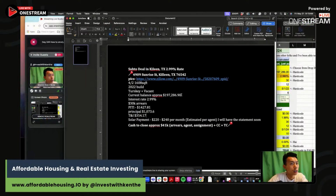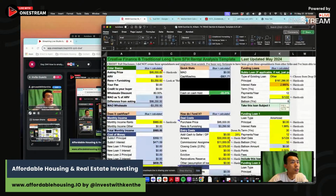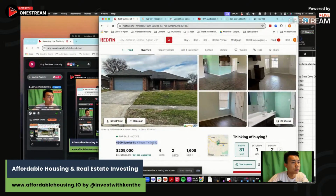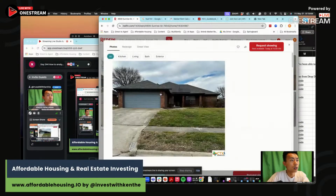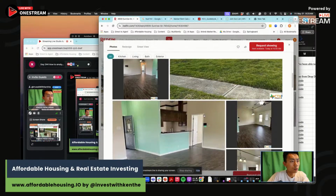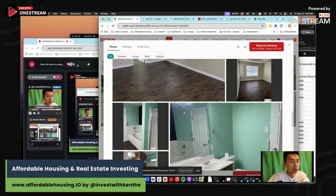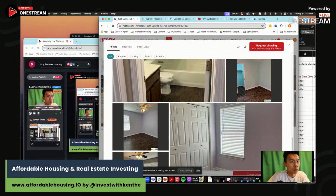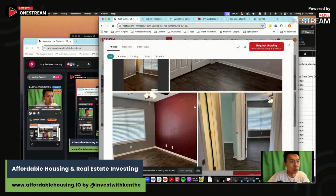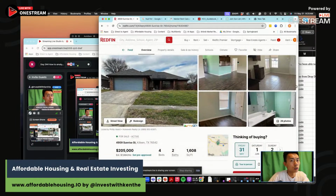All right, so let's see what's going on with this property. Let's see if we can pull this up on Redfin. All right, so listed for purchase price for $205. It does look pretty much turnkey. I would probably paint that wall. Some blemishes there. So I'll probably put at least money to paint the place. Yeah, there's just all these different colors, and that's probably the only renovation I'll do on this property.